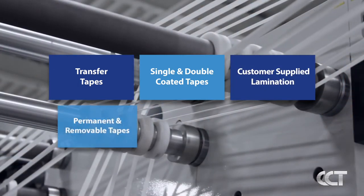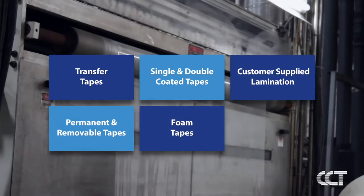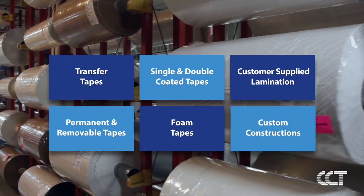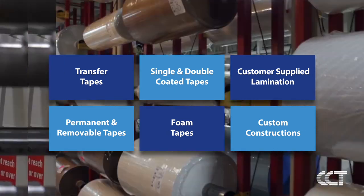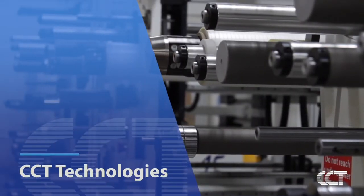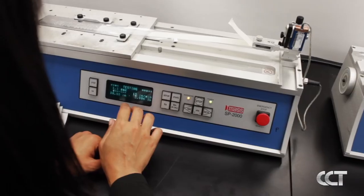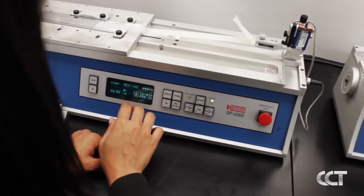We have over 300 products in stock. Our standard portfolio of high-performance, pressure-sensitive tapes can be customized for your application. We have advanced coating, converting, and ISO 17025 testing capabilities that help our customers build the perfect product.